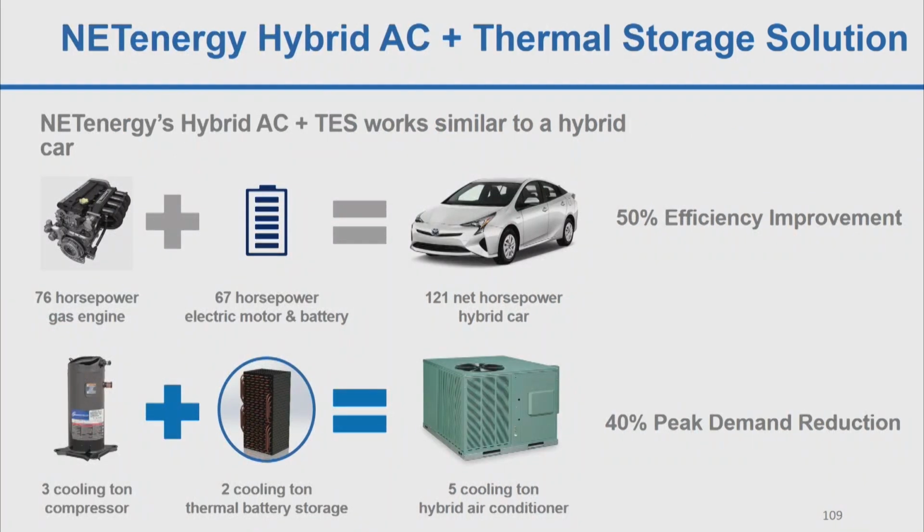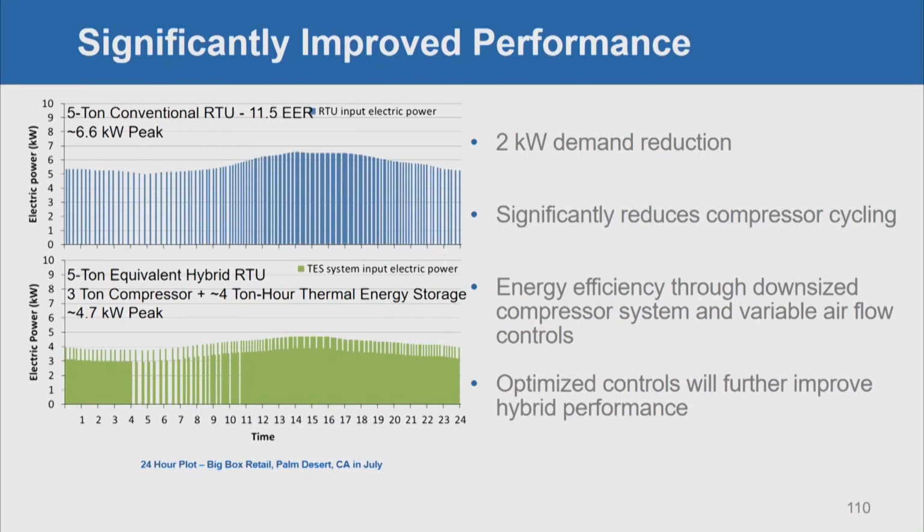So the way we integrate it is if you want to think of a hybrid car where you can take a normal combustion engine, downsize the engine, add an electric motor, an electric battery, and it becomes 50% more efficient. We do something similar: you can take a 5-ton air conditioner, downsize the compressor to, say, 3 tons, add our thermal storage solution, and you reduce peak electricity consumption from the compressor by 40%. So overall, it has significantly improved performance. With just a 4-ton-hour thermal storage battery, we're able to provide 2 kilowatt demand reduction over the peak period.